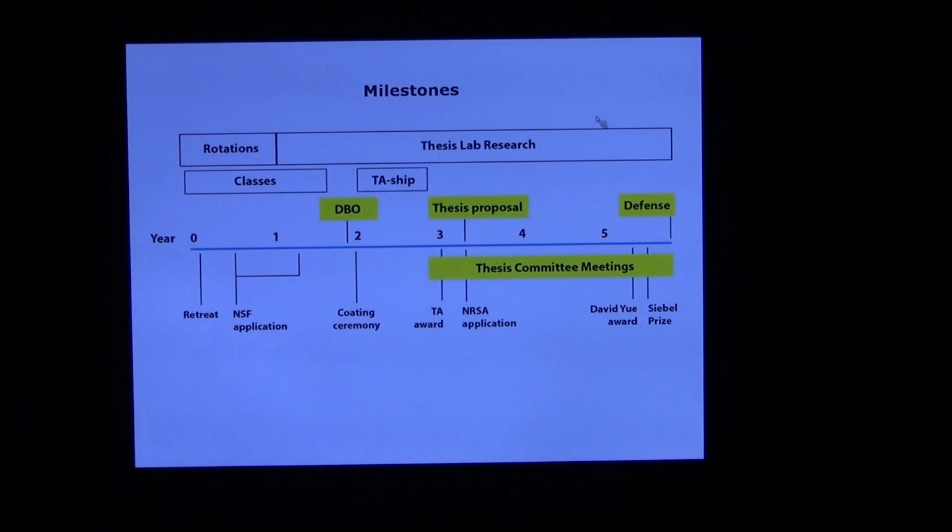And obviously during second year on, you're going to start to think about your thesis, and then you'll work mainly on your thesis. By the third year, you will have a thesis proposal, and then third, fourth, and fifth year is when you'll really work hard on your thesis, and then by the fifth year you defend, and then hopefully you'll get a PhD out of that.